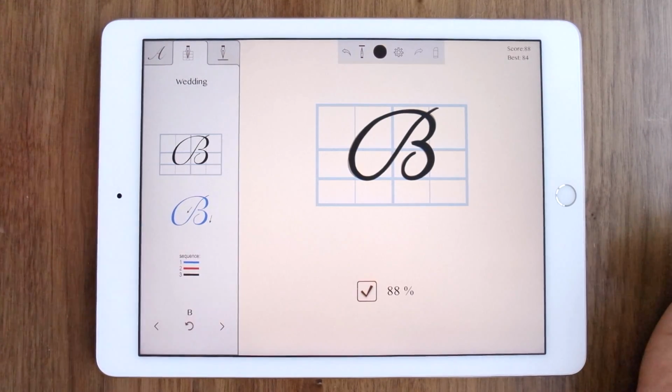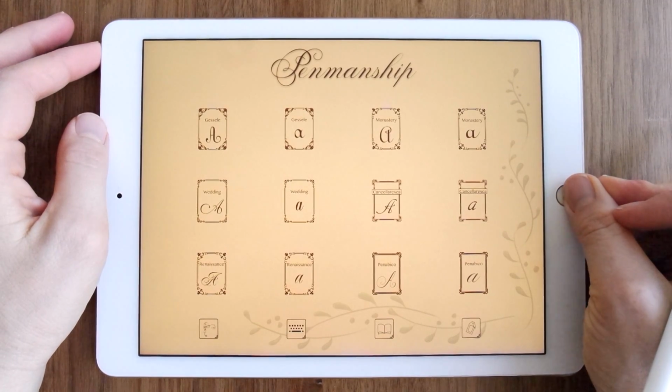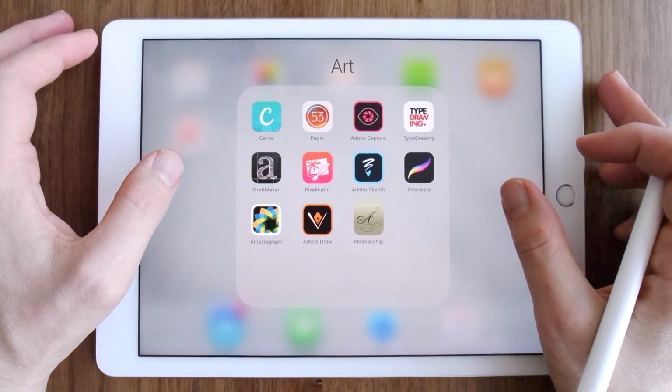The app has a few calligraphy styles to choose from, so it's great for practicing. And that's it. Hopefully this helps you if you just bought an iPad Pro and you're looking for apps to download.